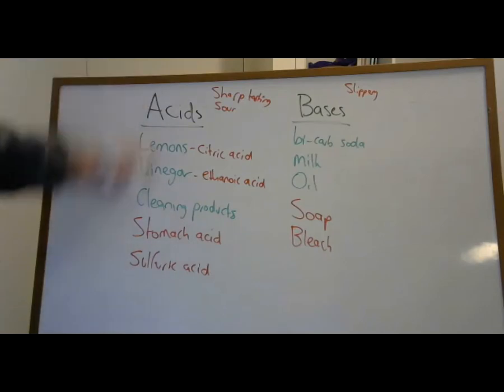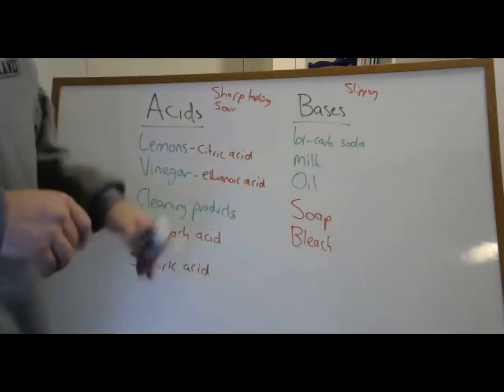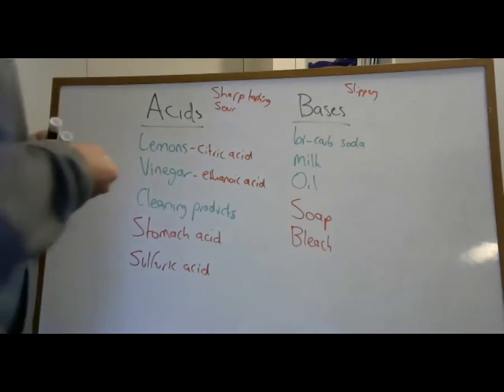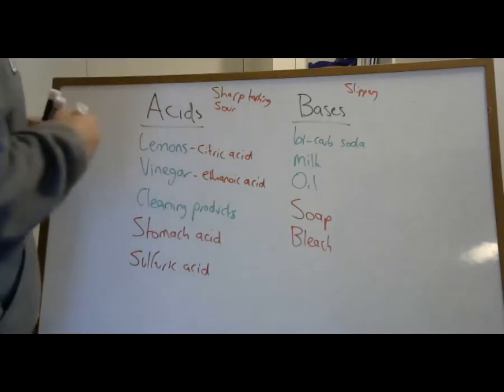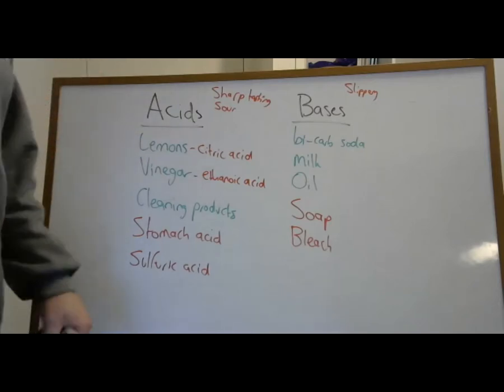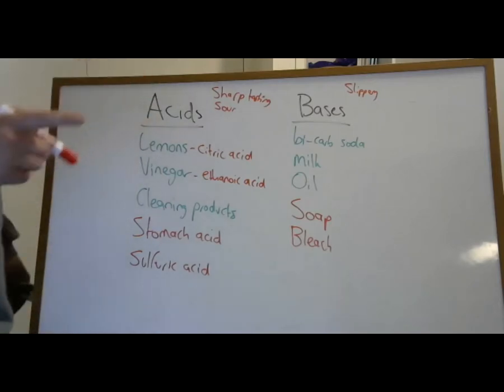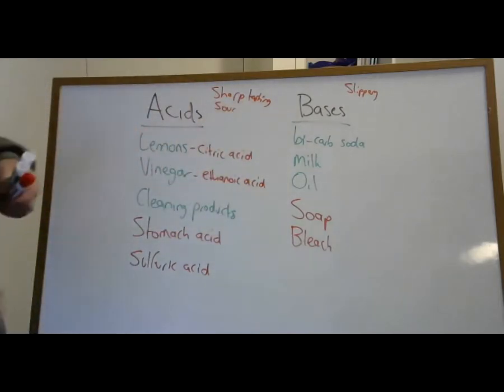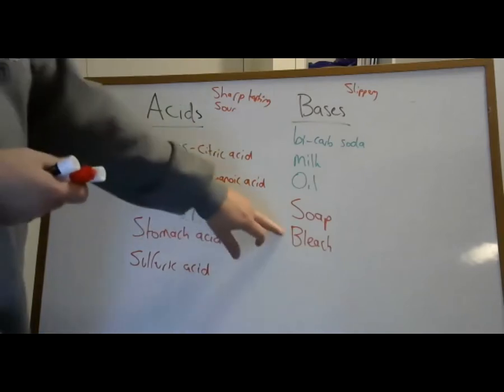So we know what acids and bases are around the house. So the ones I'll add in, soap and bleach. Again, I'm not sure about milk actually. Not 100% sure. Same with oil. I think oil might be basic. But again, soap and bleach.